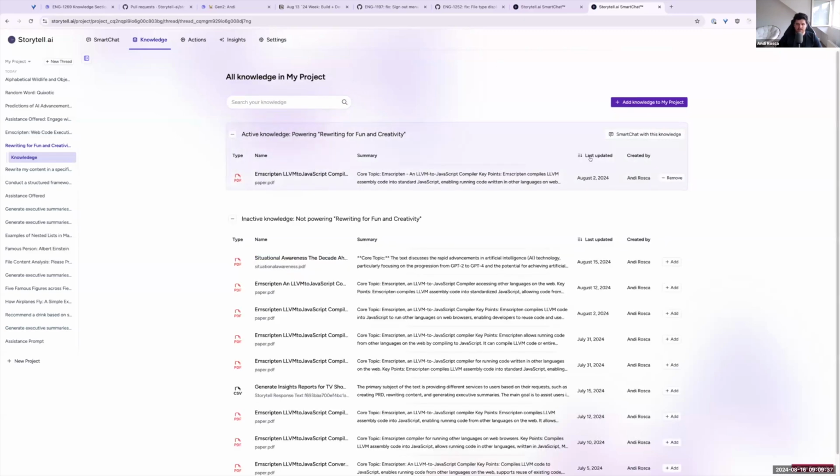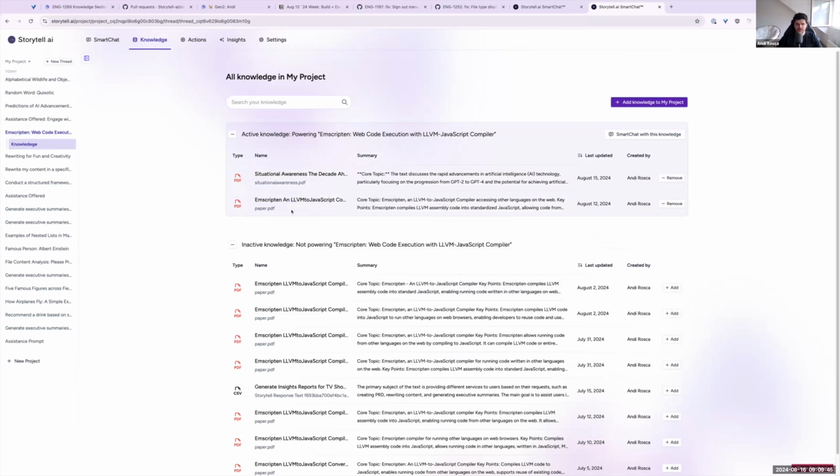You can sort these independently. Let me find one with two. Okay, I'll just add some. So you can sort these two tables independently. So for example, this one I can sort by name, and this one I can sort by summary or by file type. They're the same type or last updated, and they'll be independently sorted.